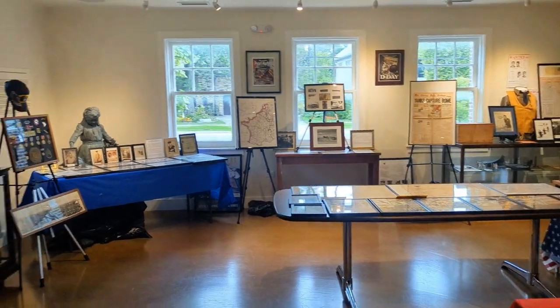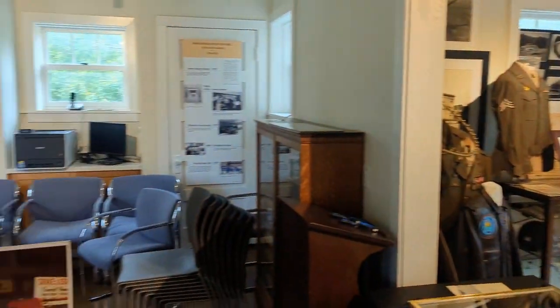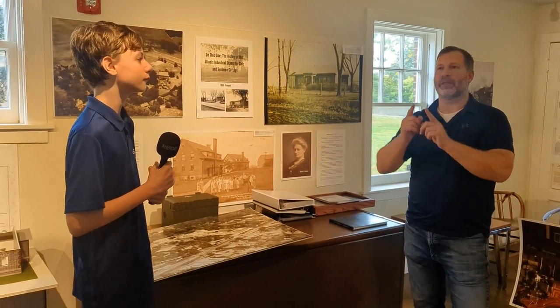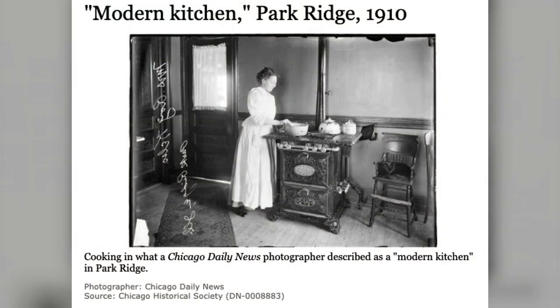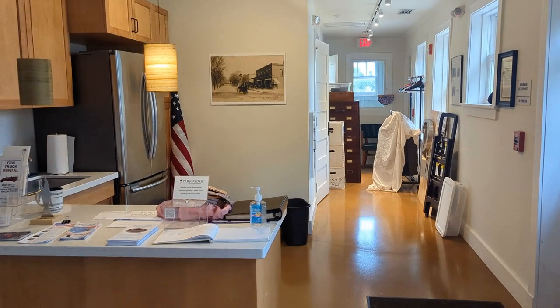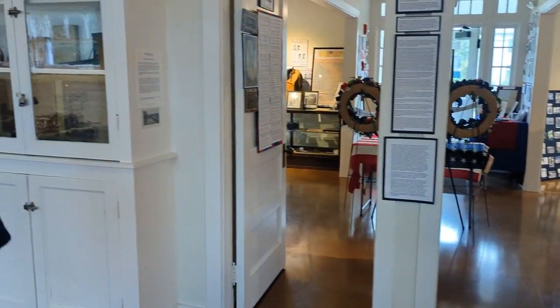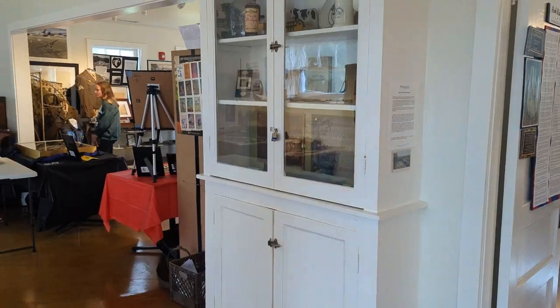And where we were just standing over here was where the house mother lived, and she would take care of the kids. And then the far room was where everyone ate. It was like the living room area. And then of course the kitchen, this is still the kitchen. So it's kind of neat that our museum is a historic building in itself.